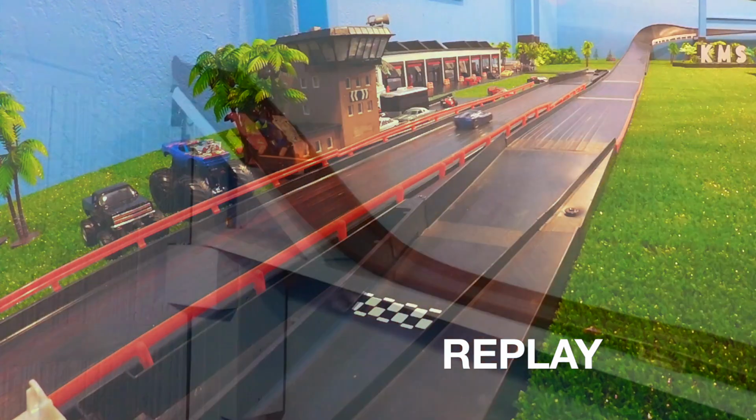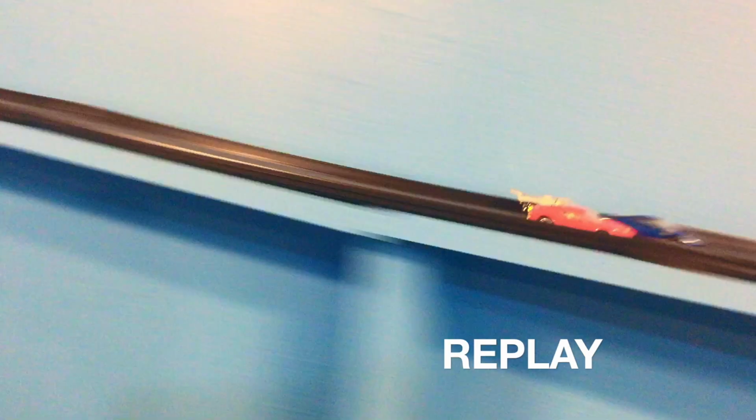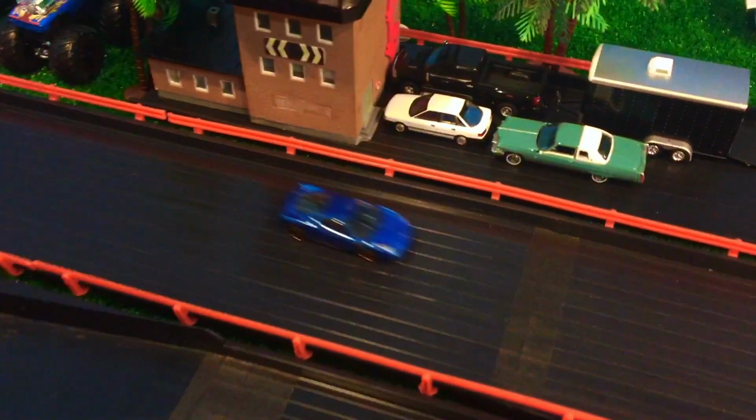Let's go to the replay. We see the 458 here gets out to an early lead, the 512 close on his tail, and we see in the back there the Testarossa spinning out all by itself, just like in the first race. Meanwhile, Team 458 is having a fantastic day, and they are one win away from moving on to the finals.